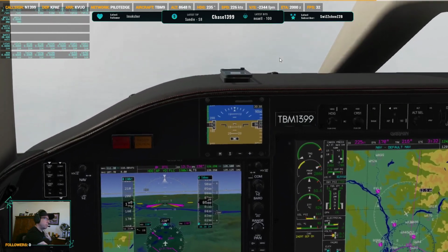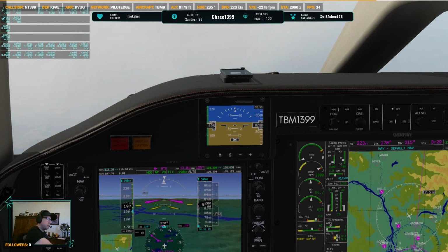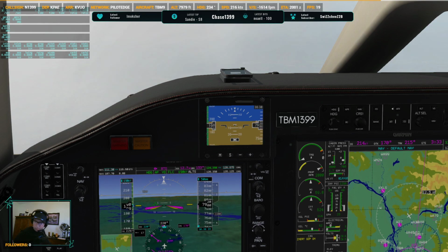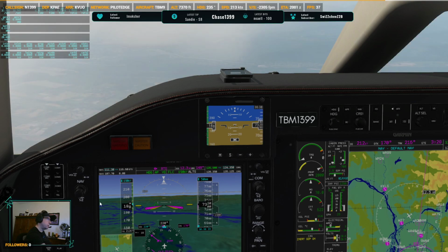So 399, contact approach 126.9. Portland approach 126.9, 1399. But I'm just descending via the speed instead of actual. All right, why is my whole thing freezing up now? EPS 49, roger. So yeah, I'm descending fast, but I have it on idle. I'm using flight level change to hold the speed instead of the vertical speed.